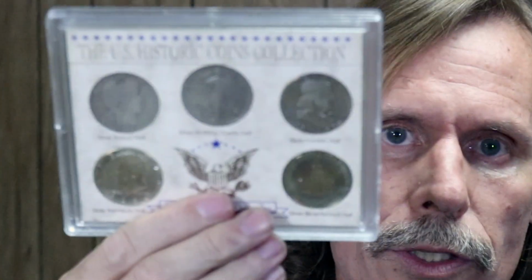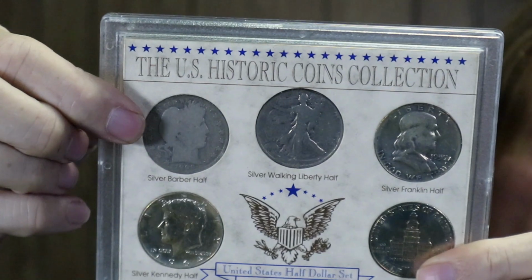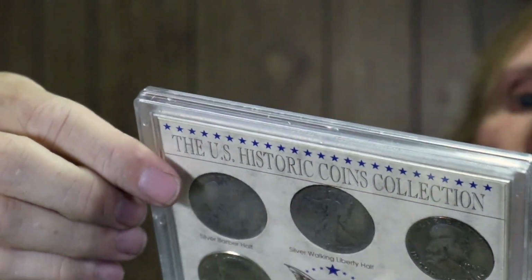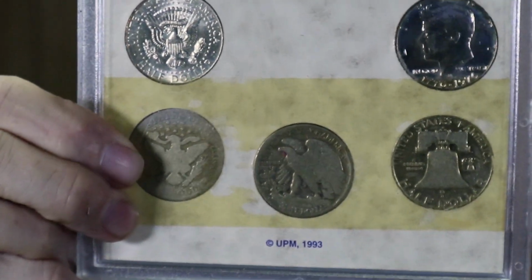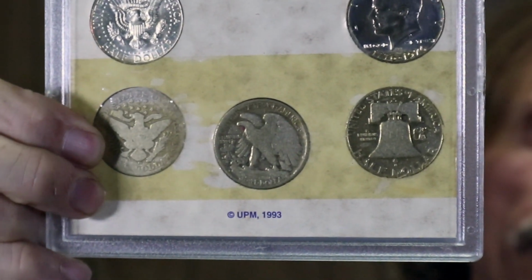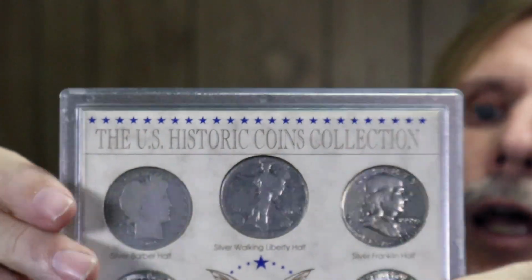These are half dollars, and these show all the different kinds, starting with, again, the barber. This one has a little O underneath the tail feathers. That's for the New Orleans Mint, which closed in 1908. So if you see an O, it's going to be before that time.